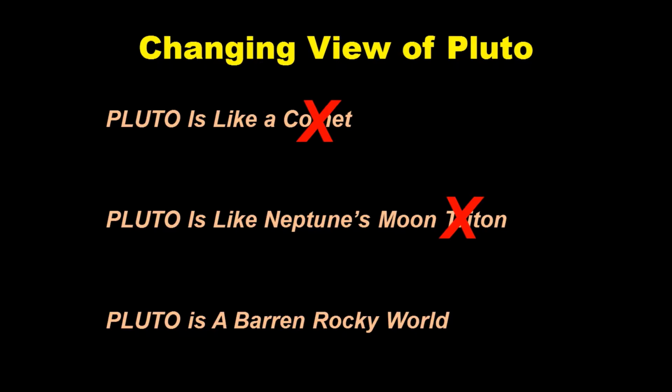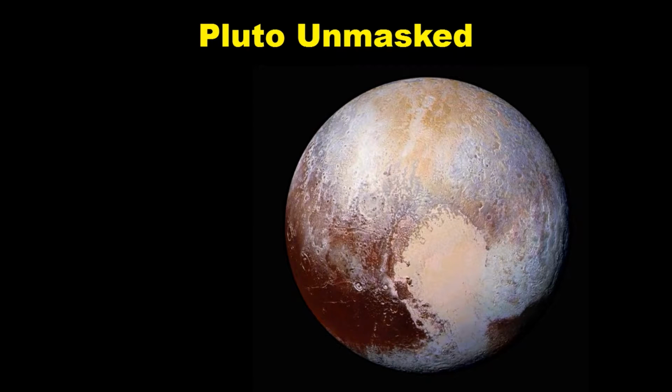And then also, the idea that Pluto is just a barren, rocky world way out at the edge of the solar system. Well, we know that's not correct either. So that's totally changing it. This is one of the newer images. This is actually a true color image of Pluto. And you see a lot of the features that people are starting to become familiar with from the press, like the heart, or Sputnik Planum. You see the dark areas and the light areas.